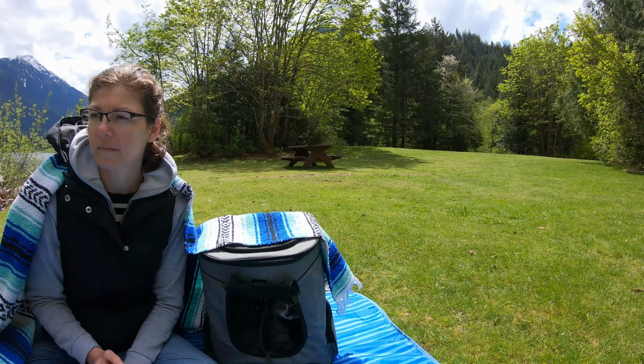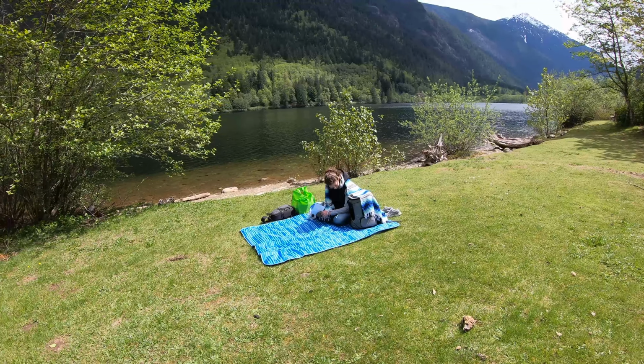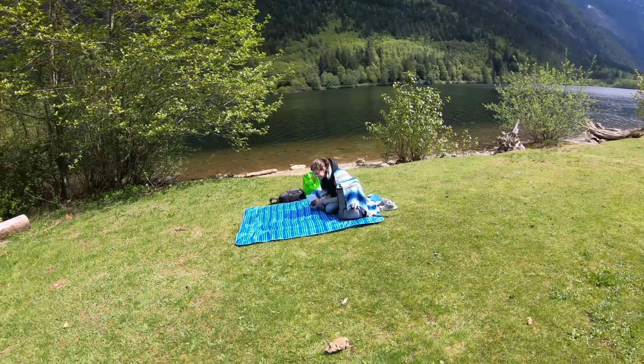Okay, so some of the things to do here, and it's a short list, but there's a grassy knoll lakeside, which we're in right now. Yes, it's a pretty good sized grassy park area where you can play sports or whatever you want to do in a grassy open area. Lay out a little picnic blanket like this. Yep, and what else is there?